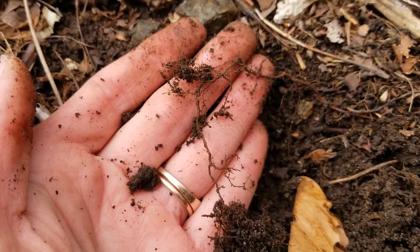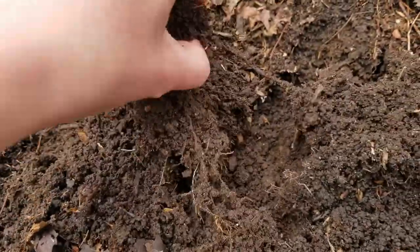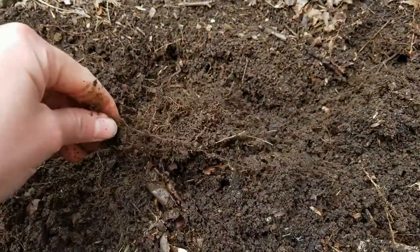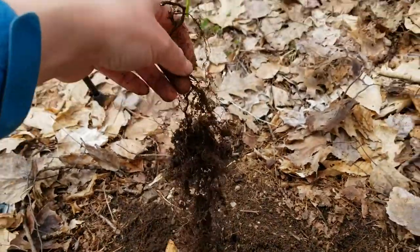A fibrous root or a tap root? You tell me. And we'll dig over here. Oh my goodness. Okay, let's follow this root. Now, I don't want to hurt the plants that are growing, but I think it's okay to dig a little bit in the roots just for the sake of learning about roots.